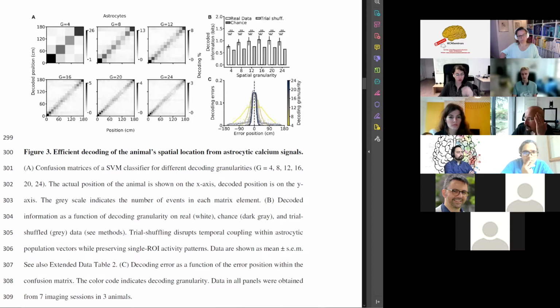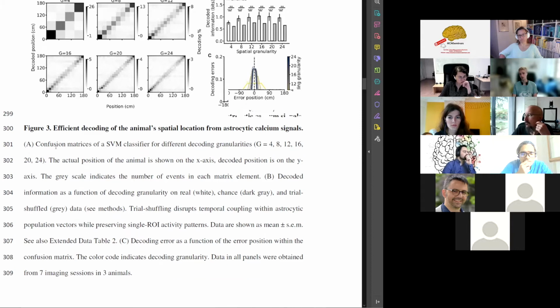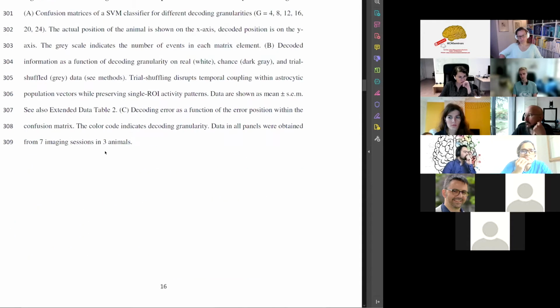I didn't exactly get what the measure was here exactly, because they say it's the number of events, but I didn't quite dig into what exactly it was in the method. But at least we can see that the glial information we have can be used to predict where the mouse is. So it is really relevant information about the spatial position.